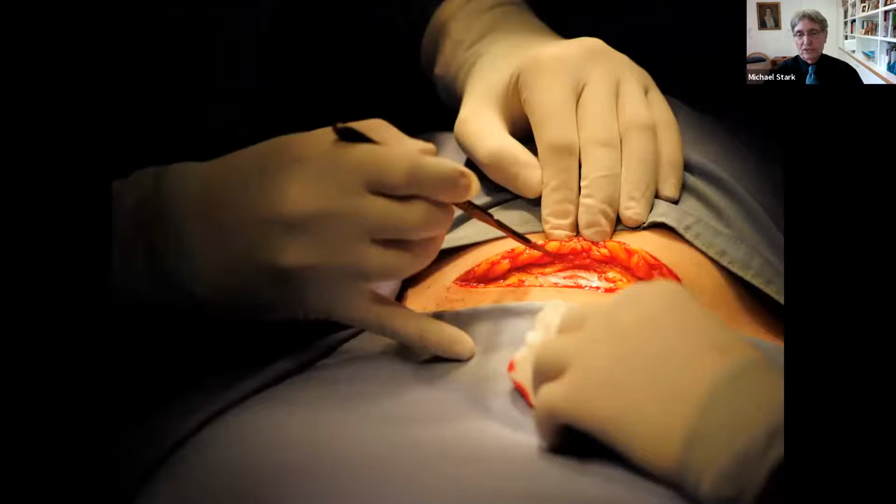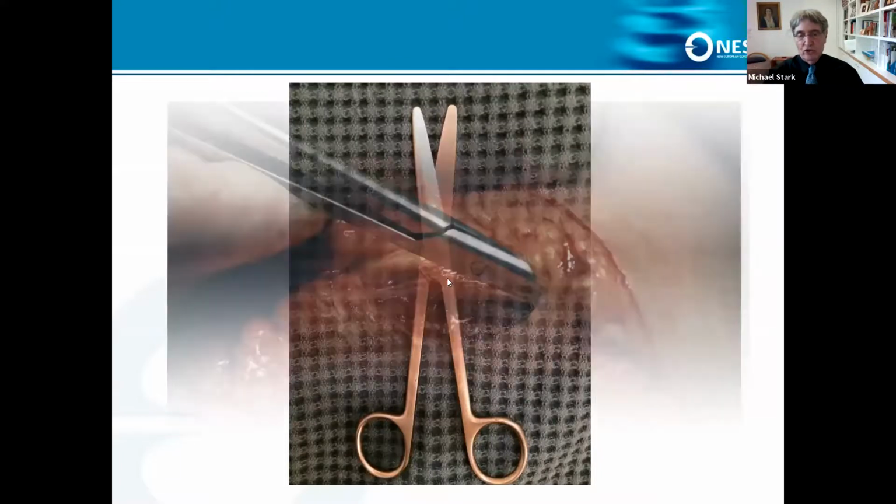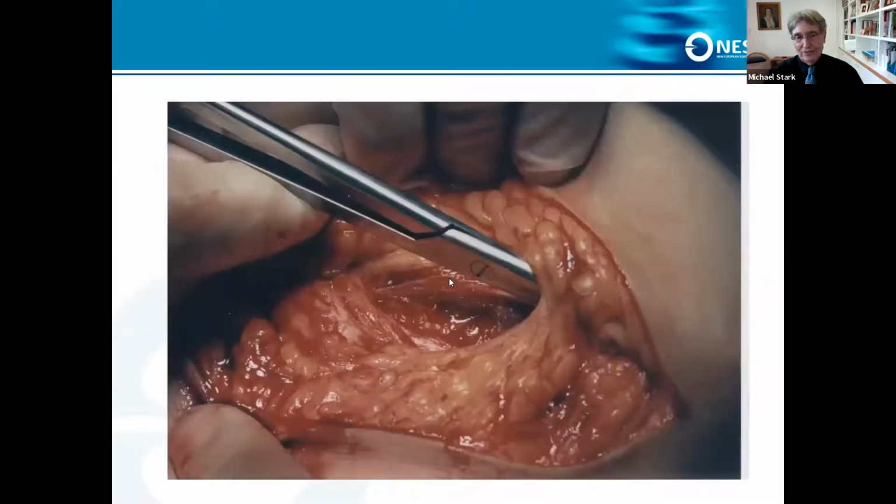Now, you take a straight scissor with round tips, and you insert one blade below the fascia and the other one above the fascia, and you push it once to the left, once to the right. The scissor should be open about 3 to 4 millimeters.